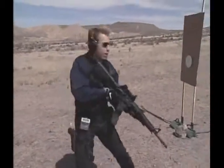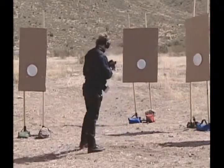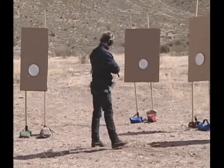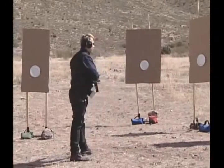I mean, this is an easy gun to shoot. It's a 22. Very easy to shoot, very easy to control. You can shoot this thing all day long and basically have accurate shots every time.